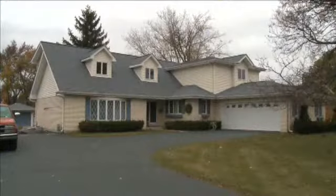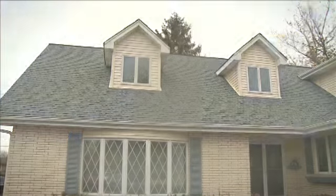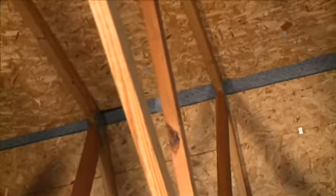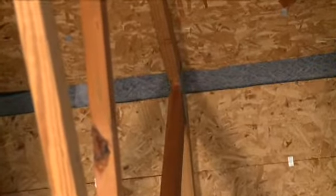To avoid problems with a home's attic and roof, an attic ventilation system must do two things: remove heat from the attic in the summer and remove moisture from it in the winter. To do this, an attic ventilation system must provide continuous airflow along the entire underside of the roof sheathing.